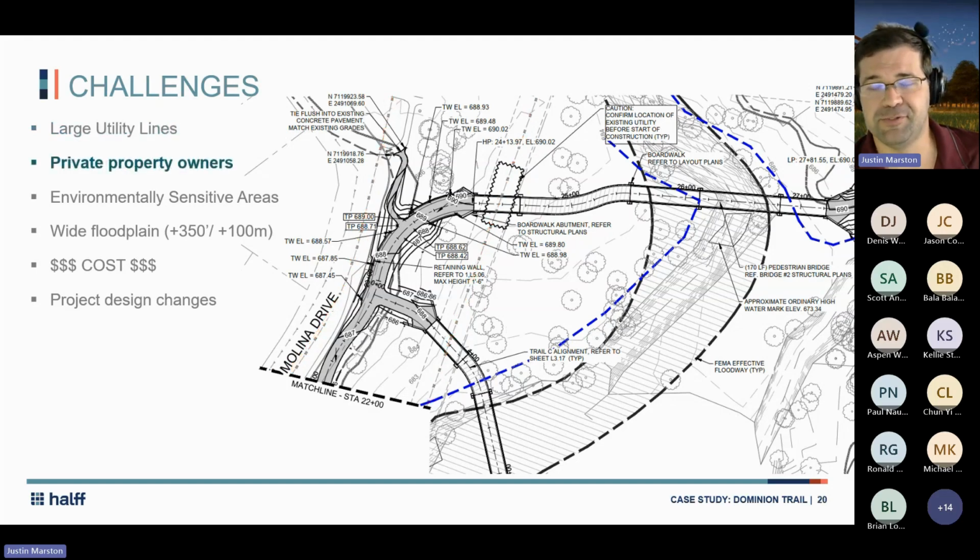Another thing is private property owners. With all the houses around this area, and as much as people love their land here in Texas, they want the trail. They just, not all of them want it next to their house, and so we had to go through several different design phases to where we're looking for the best route for both feasibility as well as who we will be impacting adjacent to those property owners. It's always a touchy subject, but we always make sure we provide plenty of public input so that they understand what's going on and where things are going.